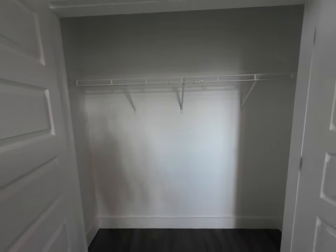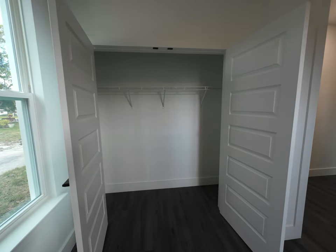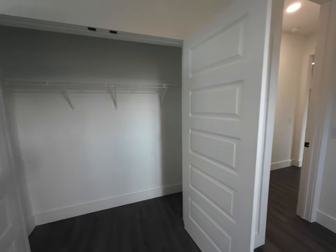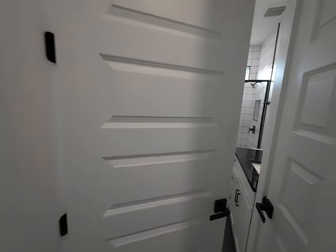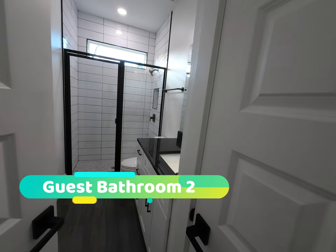So nice size closet as well. Same thing that we saw within the other bedrooms. Now, right outside this door, we are going to see that bathroom that pertains to this side of the home. So guest bathroom number two. Let's come in here and take a look at what we have.